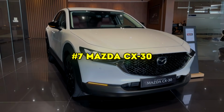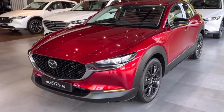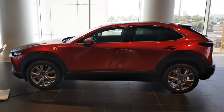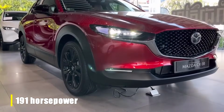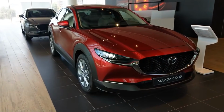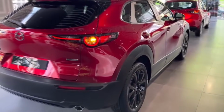Number 7. Mazda CX-30, starting from $27K. Based on the Mazda 3 compact car blueprint, the CX-30 is a sporty and classy crossover SUV with a standard 2.5-liter 4-cylinder engine, delivering 191 horsepower. For more zest, there's an optional turbocharged 2.5-liter engine pumping out 250 horsepower, which will happily get you to 60 miles an hour in just 5.5 seconds.